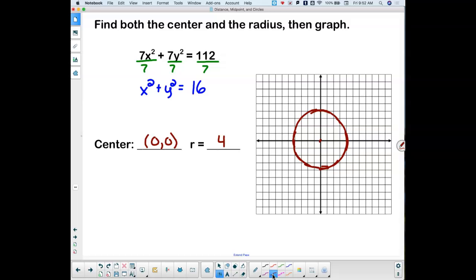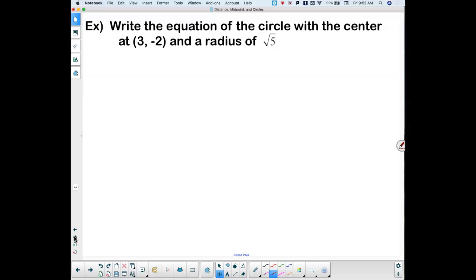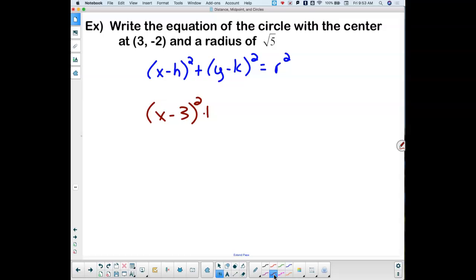Okay, so there's my circle. Okay? All right. Write the equation of a circle with the center there and the radius of that. Well, let's start with the general form. X minus h, quantity squared, plus y minus k, quantity squared, equals r squared. So this is just going to be x minus 3, quantity squared, plus y minus negative 2, that's plus 2, quantity squared, equals the square root of 5 squared. What's the square root of 5 squared? 5. So it's just equal to 5.